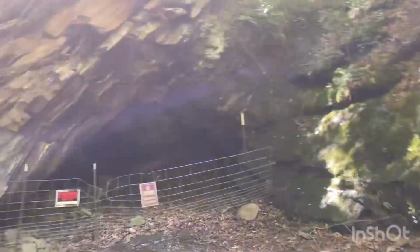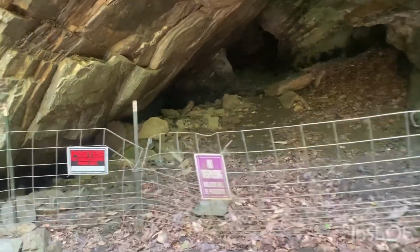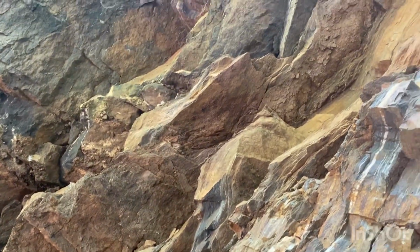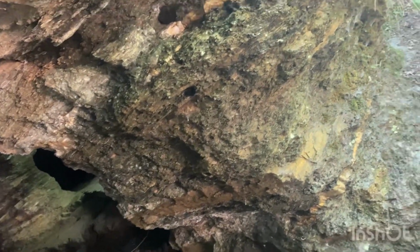Today we are at the Little Pine Garnet Mine in North Carolina, and this is actually the old mine where you used to be able to go inside and dig for garnets. They're kind of all over the place through here. All you have to do is look around and you'll see them popping out of the rock. But we just got here.